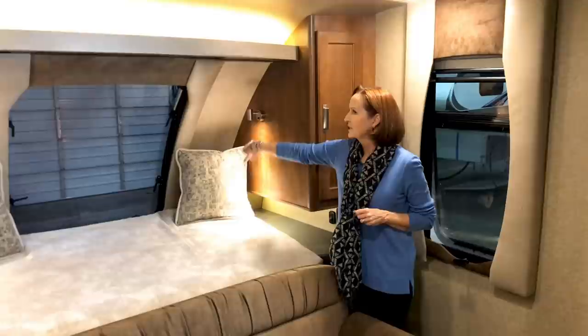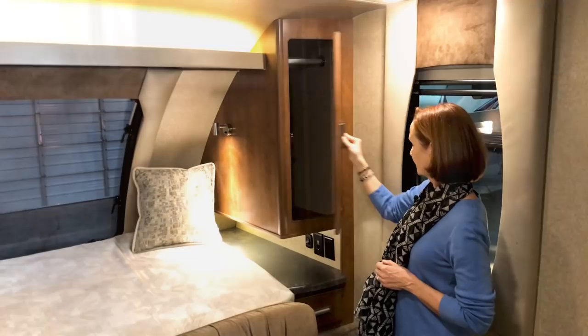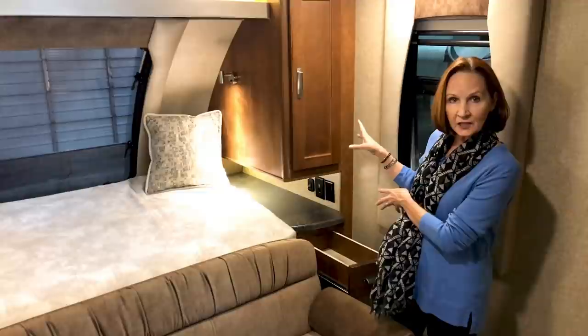And now let's take a look at the storage. This cabinet actually has a bar in the top, although a lot of people like to put shelves in. And then you have a drawer underneath. So each side can be used for each person's personal items if you have two in the trailer. It is a soft closed drawer, which is nice.